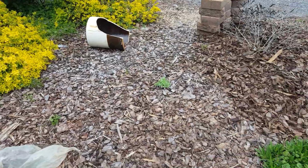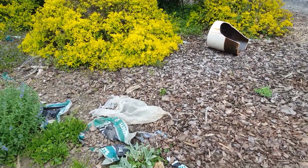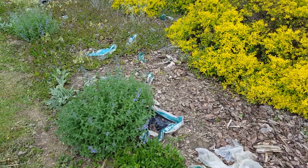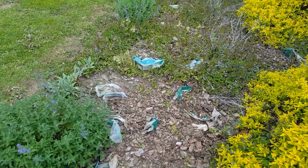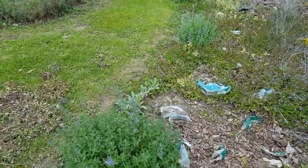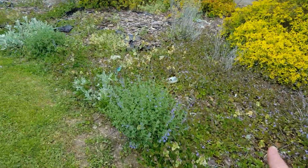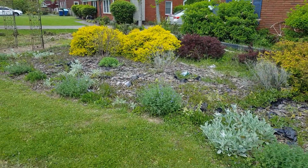So this little corner here is all that I've got weeded so far. It's been a long, busy week at work, and I work at Ford, so it's very tiring on your body. So I don't do a whole lot of work outside after work, but this is something I have to get done today. These weeds are driving me crazy.